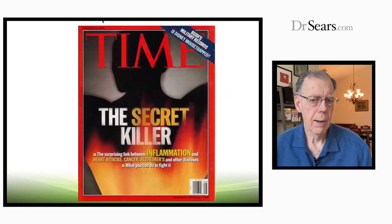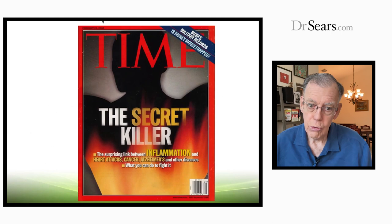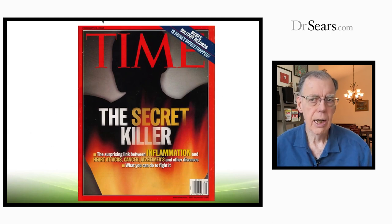Inflammation is a very, very complex subject. This was the cover of the major mass market magazine in the United States in 2004, talking about the secret killer, the surprising link between inflammation, heart attacks, cancer, Alzheimer's, and other diseases. So you would think from this cover, if we just stop inflammation, we'd have the secret to longevity.